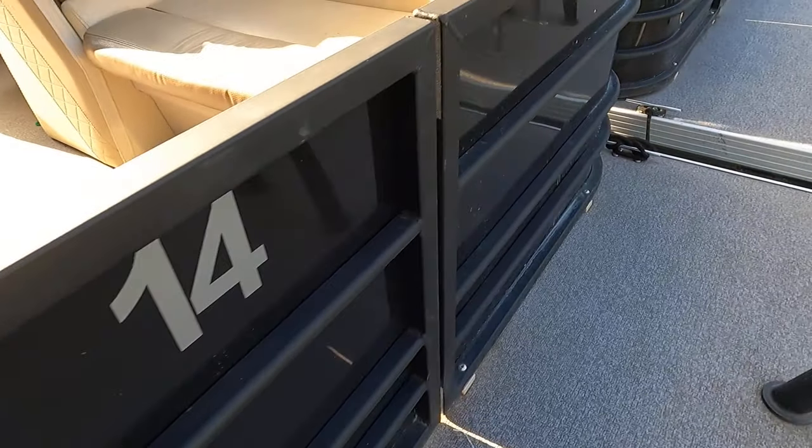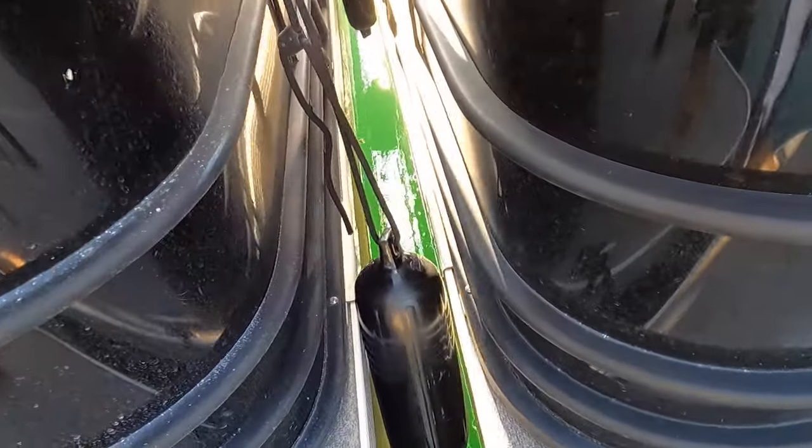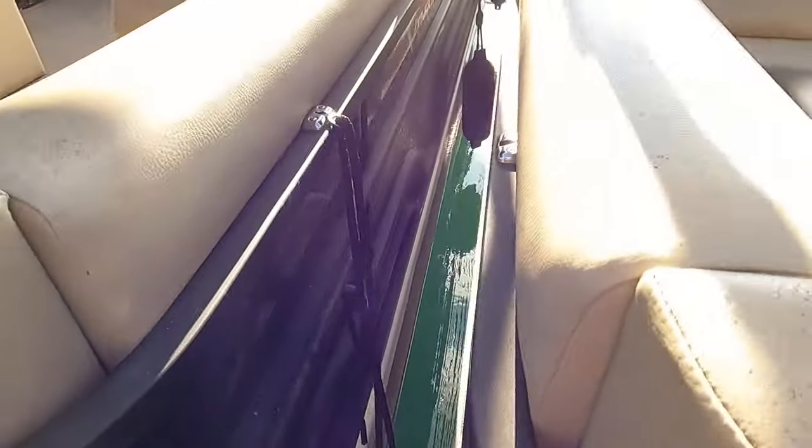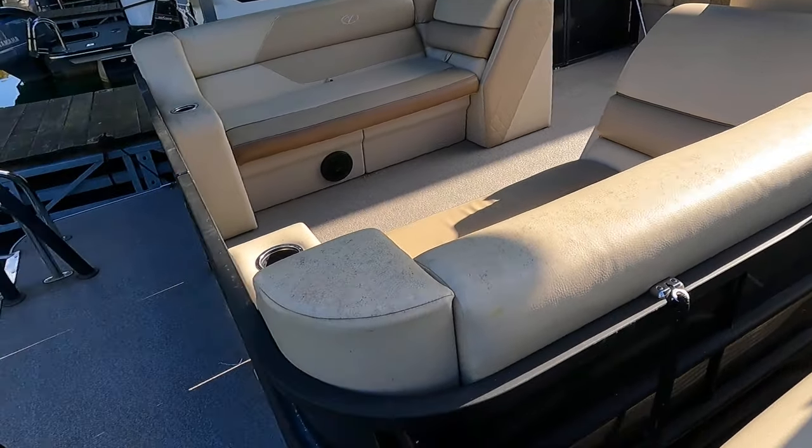Fencing look over here on this side. I think our fencing looks pretty good on this side as well. Maybe a little bit of staining in there. A little bit of a ding right in here. Let me see if that camera can hit it just right. A little bit of scratching in there as well. Okay, that's the kind of stuff we're looking for to show you.